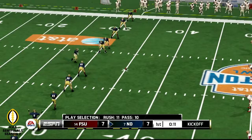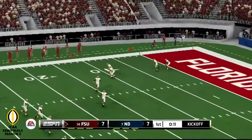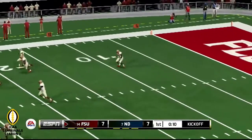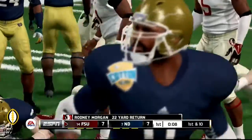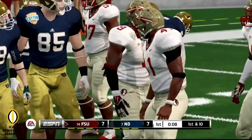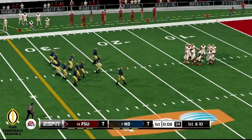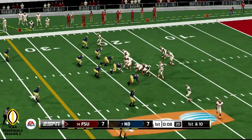Notre Dame is ready to kick it away. He'll return it from the one. He gets out to about the 22-yard line. I don't think either team has a clear advantage so far. Let's see if they can make some plays and get a little separation.